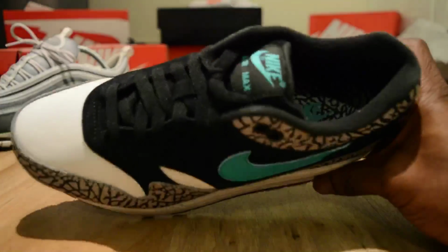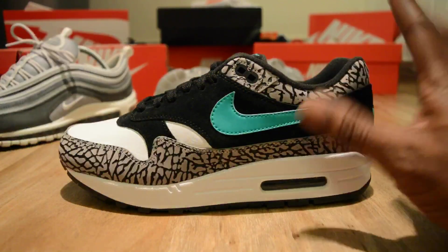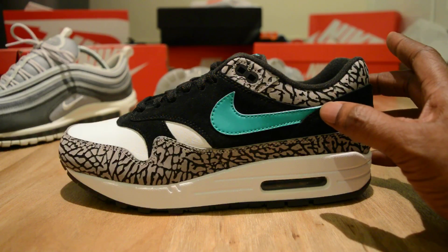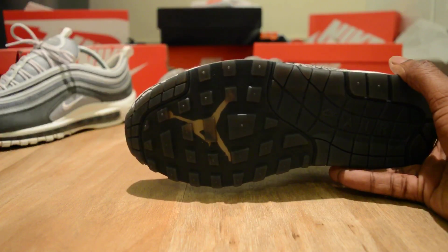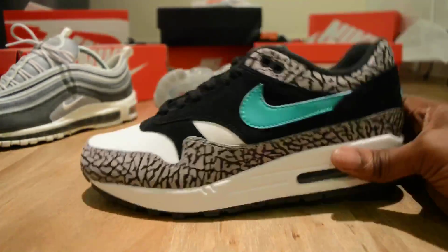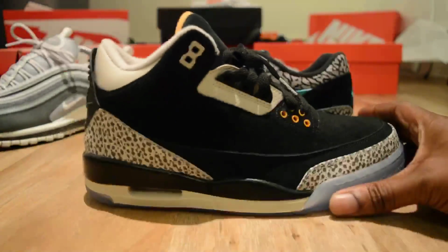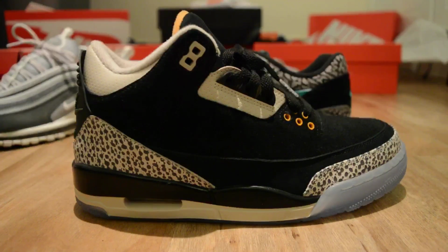Don't worry about the shape. It's because they're still factory laced and I haven't unlaced them, and I couldn't, and the reason why you're gonna see in a minute. So the Atmos Jordan Air Max 1. Come on, come on, come on. Honorary mention simply because you got this as well. Come on, come on, come on.